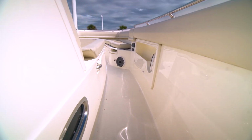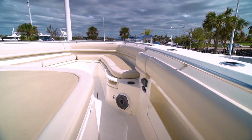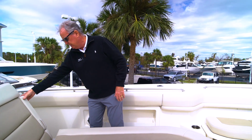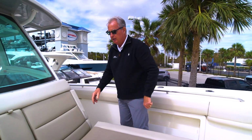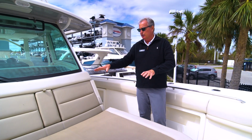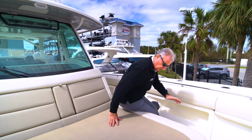So let's take a look at the front of the boat. All right, this is where this boat really shines over other boats. You have a massive area here with fold down armrests. This armrest has cup holders in it. 2 or 3 people can sit here, relax. Just a great seat. You can really sit back.